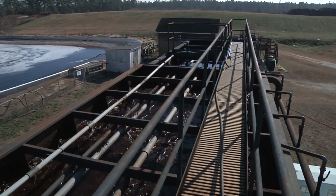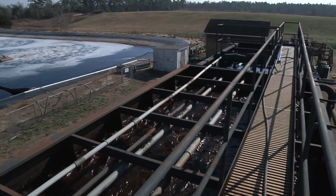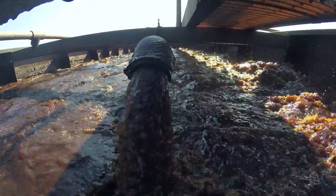Again, that's just more microbes. More microbes, more air. Just feed the bugs, keep them happy, and again, they're eating the pollutants that are in the water.